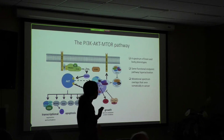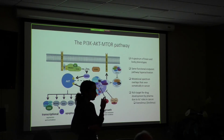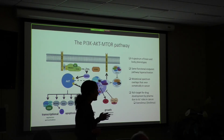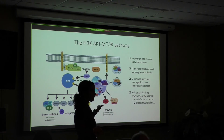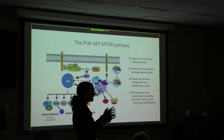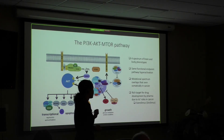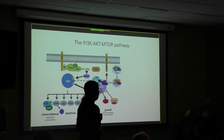That's a really important point, because it places us for the first time in a really great position to think about therapeutics, because this pathway has been targeted by pharmaceutical companies for decades now, primarily for cancer indications. The famous example, of course, is sirolimus or everolimus or rapamycin. So for the first time in a long time, we have these severe fundamental brain disorders that are potentially treatable using inhibitors that have been developed for other indications. I think this is really interesting.